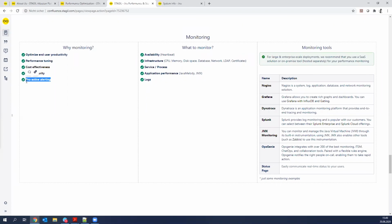And yeah, what would we consider to monitor? First of all, I guess the simplest one is the availability, the heartbeat, or the ping of our application. Is it still there? We definitely want to monitor our infrastructure for the CPU, the memory, the disk space, database, network, LDAP, and certificates, for example, so that we get a picture of whether the infrastructure which Jira is running on is healthy. Service and process: check if the process is still running. If not, you can always automate it to restart after some time.